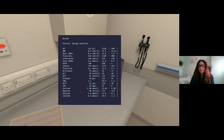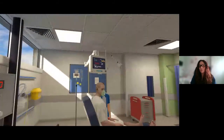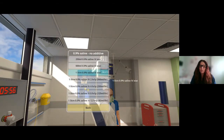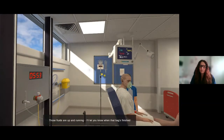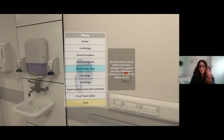And bloods as well. So once they've done everything they think they can do, and they've administered that medication, if we have a little look, does he want some fluids? Yeah, absolutely. So let's go ahead, pop some fluids up. Those fluids are up and running. I'll let you know when that bag's finished. You can then go back to that senior and you can hand over.